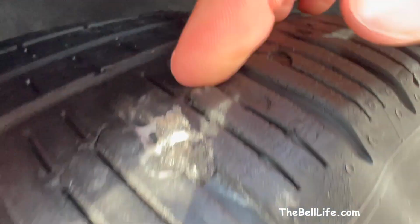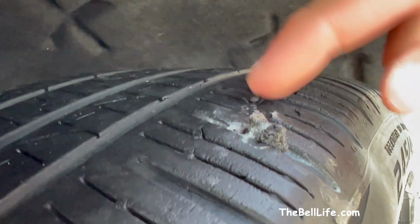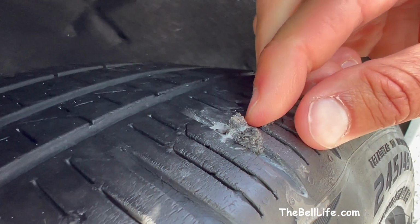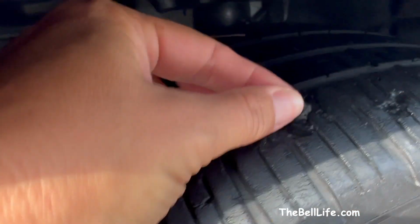Oh, it's just a big... It's all over. See this? There's nothing under this. But look, the tire's just falling apart in pieces. Do it again. I don't know if I got that. I mean, you should never be able to take a piece of rubber and pull it off. But you can see the dry rot cracks everywhere, showing all over there. It's just falling apart, right?